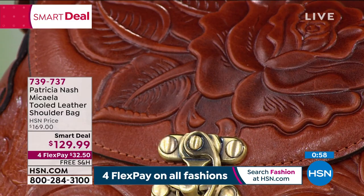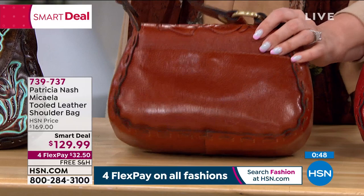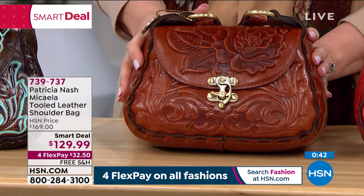It's that same level of value, except that we do it over a couple of days or while supplies last. And this wasn't on all day. This is the first time it was on today. And I know Patricia has one other show later on today that I don't know if this was supposed to be in, but it will not be because I only have 40 left of these.